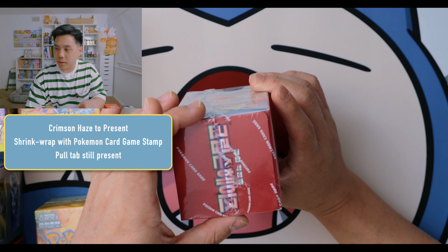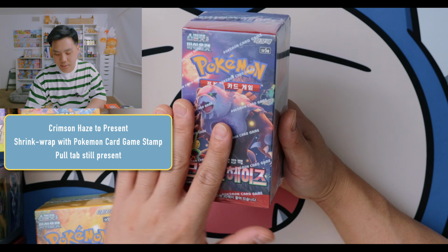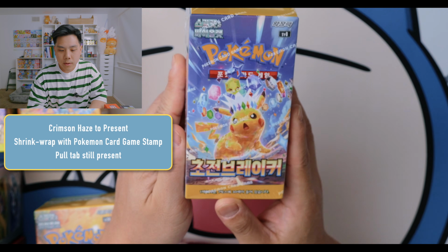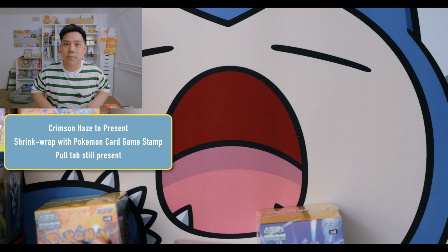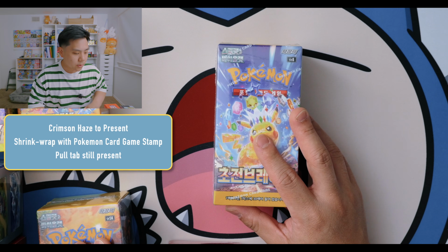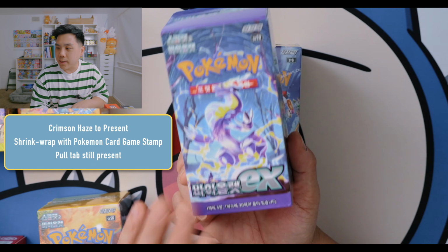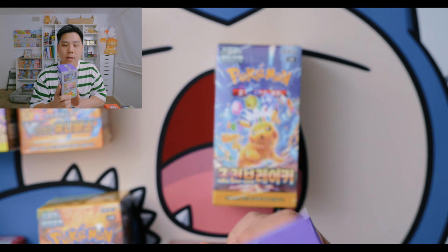Same box with the side pull tab, but the shrink wrap now has the stamp on it, so you'll see that with Super Electric Breaker as well. And this is what they have up to the current Terrestrial Festival with Korean. So let's just say you order a box online and you get a Violet EX that does not have plastic shrink wrap on it. It has not been resealed. That is how they're packaged.